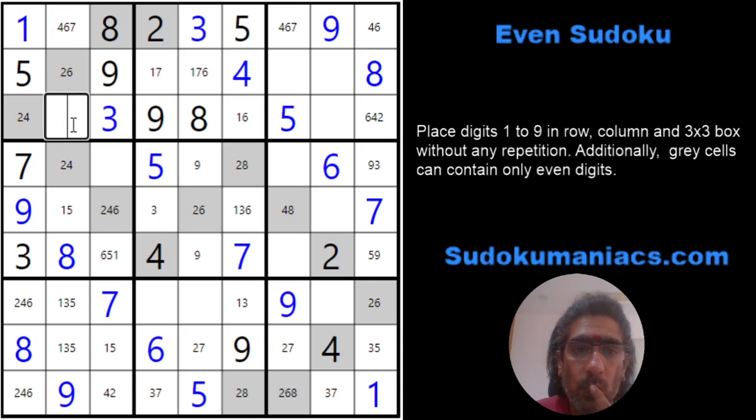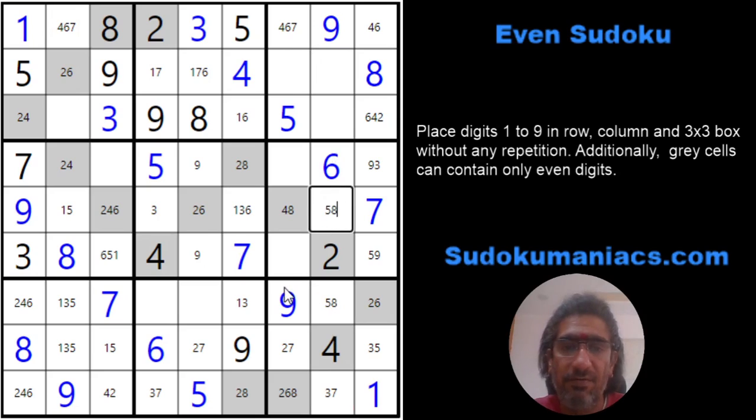Now, what can I have here? 5, 8 cannot be here. It cannot be here. So this has to be a 5, 8 pair. Right? Now the 4 cannot be here in these. So 4 is locked in these two, correct? So this has to be a 6, 7. And with this, the 4 gets locked here.